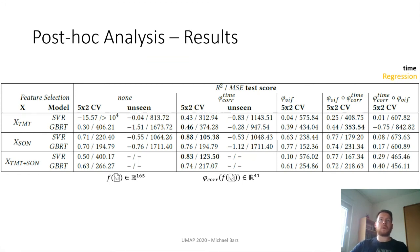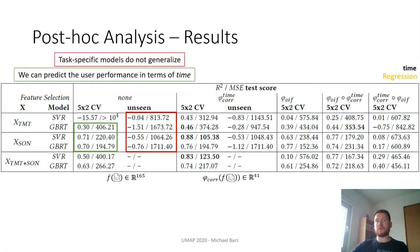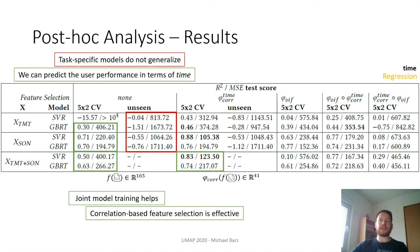This is a summary of our results for time prediction models. Interestingly, the results are quite similar to the classification models. This means that using all features, we can predict the time better than the mean baseline. Second, the models do not generalize well to samples from the unseen test, so that's also a negative point that's similar. The joint model training helps, and the correlation-based feature selection improves the performance a lot.